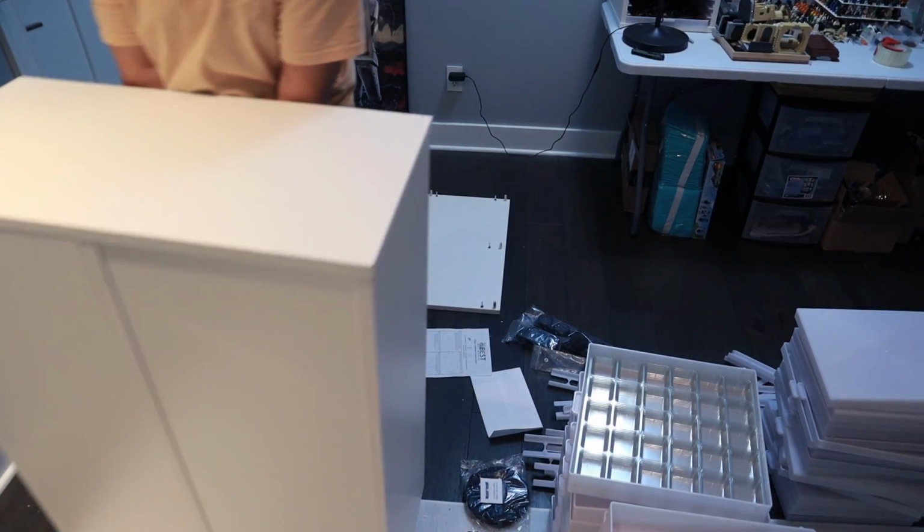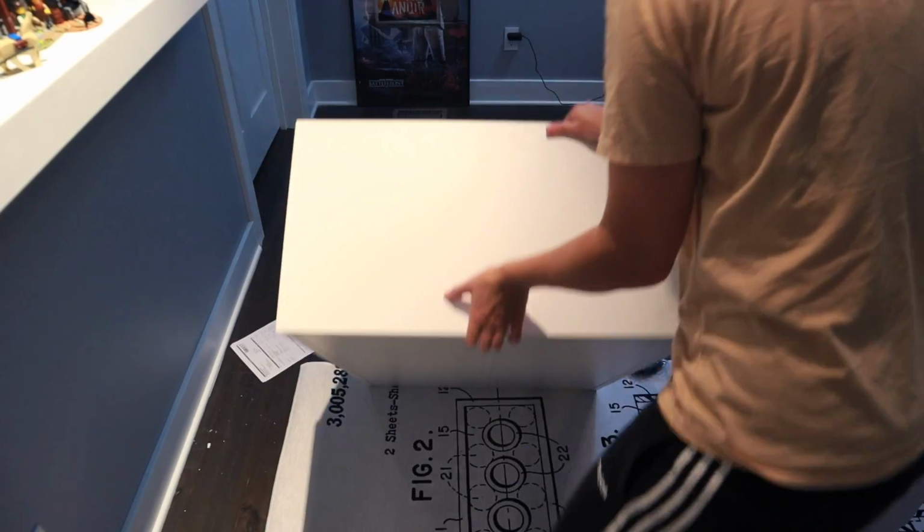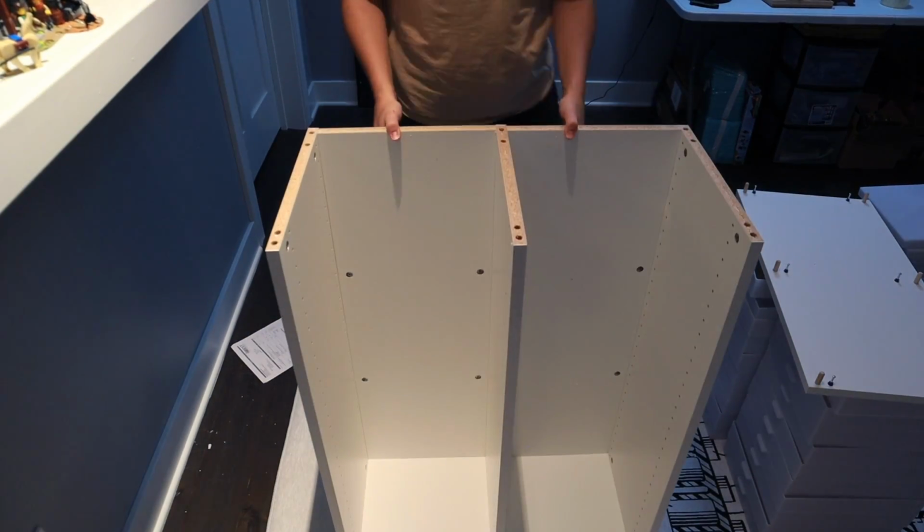Actually, this is the part where I need Dougie's help because I need to invert the entire thing to put the bottom panel on and put the wheels on and then re-invert it. Be right back. Whatever, I decided to be strong. Let's just freaking do this. Lift with your butt, not your back.